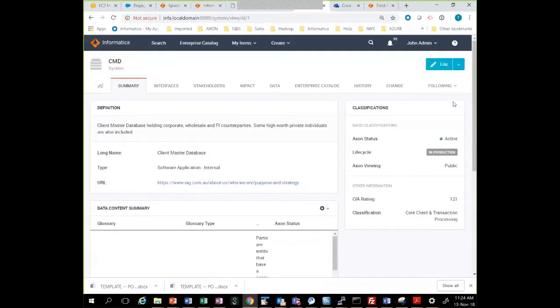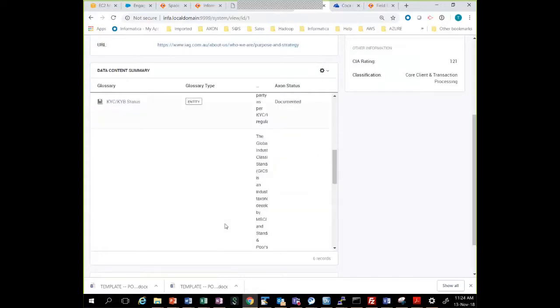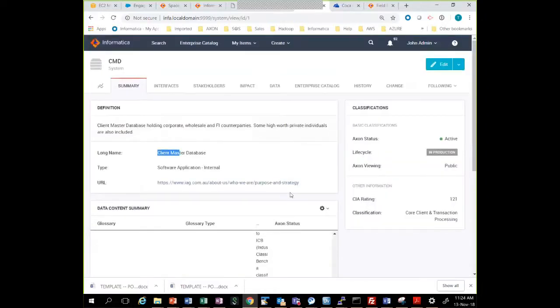When I look at the customer master, it says, hey, you've opened up this asset. It's called CMD. It's a system. It gives me a definition of what the system is all about, the long name, a type, and so forth. It tells me what glossary assets are associated to this system, and you can attach documents as well. It gives me everything I need to know from a summary point of view, everything about the system itself.